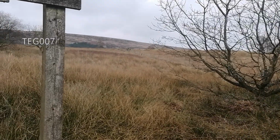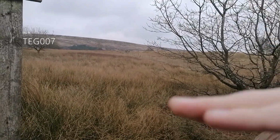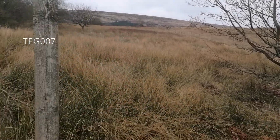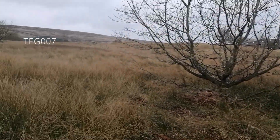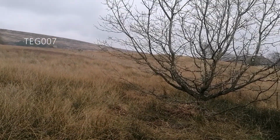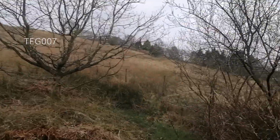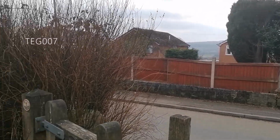Here we are. TEG7 had another nasty little sting. That was a rough passage down by this fence. You had to balance between barbed wire and brambles to get a solid footing, but eventually it has brought us to this stile, and we're back on Cox Green Road.